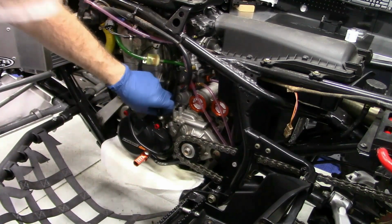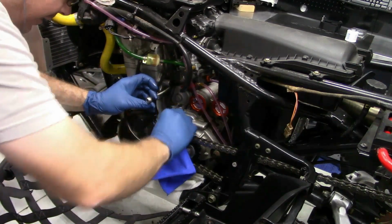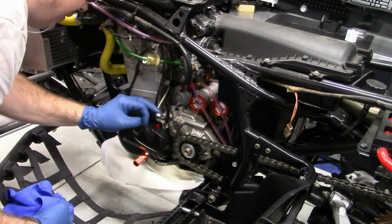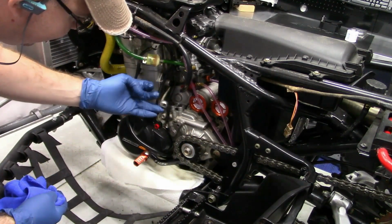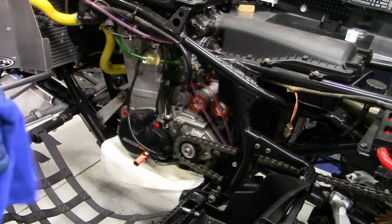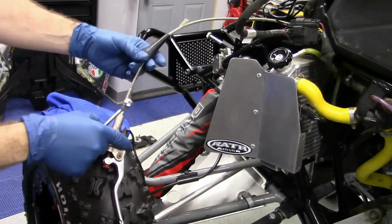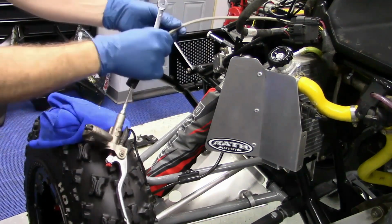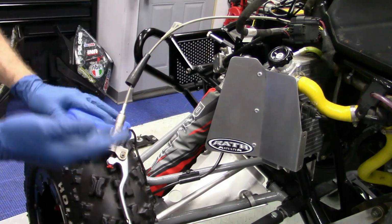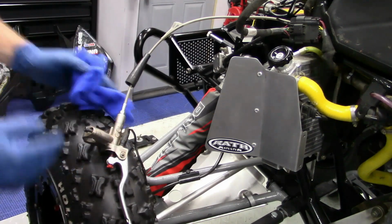Why didn't that have a copper washer on the bottom of it? Are you kidding me? There should have been a washer on the top and the bottom. Oh boy. Wow. So this is where I've run into, this is kind of why this will be the last ATV I ever work on.